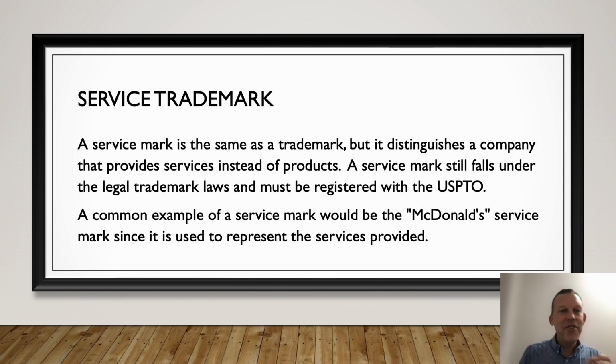And I will touch on these very quickly. That's a service trademark. This is a service that operates the same way as a trademark, but it's not a product, it's a service. It still needs to be registered with the USPTO, and it still offers the same kind of protection. But one great example would be McDonald's. They don't sell a McDonald's. They provide a service in a way. It represents the services provided by that restaurant.